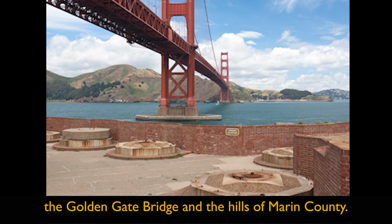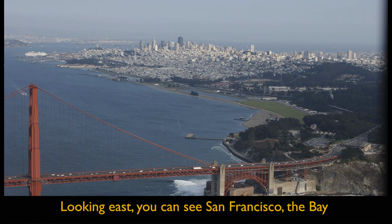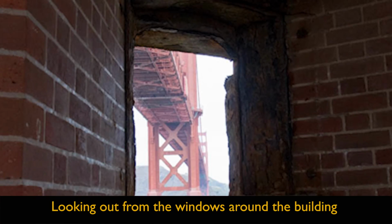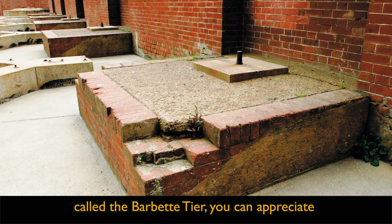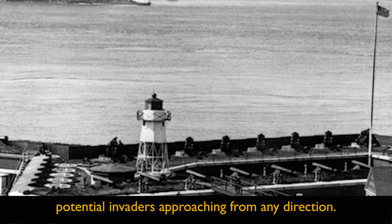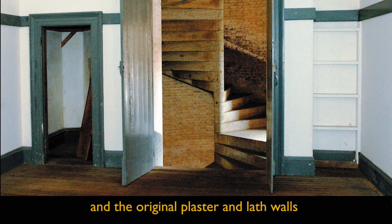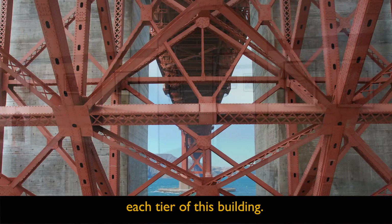Looking north from the fort, you can see the Golden Gate Bridge in the hills of Marin County. Looking east, you can see San Francisco, the bay, and the road that leads up to the fort. To the west is the Pacific Ocean. Looking out from the windows around the building and over the walls of the top level of the structure called the Barbette Tier, you can appreciate how well this fort was designed to see ships or other potential invaders approaching from any direction. The rangers here love to show people the beautiful brick archways, the spiraling staircases, and the original plaster and lath walls that define and enhance each tier of this building.